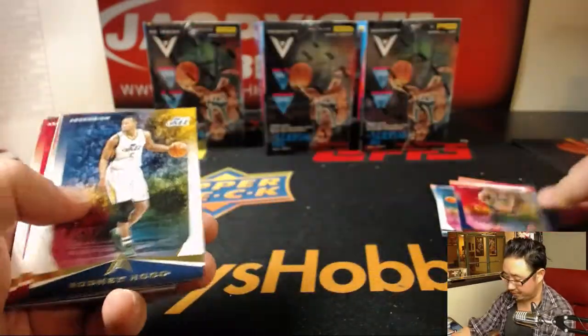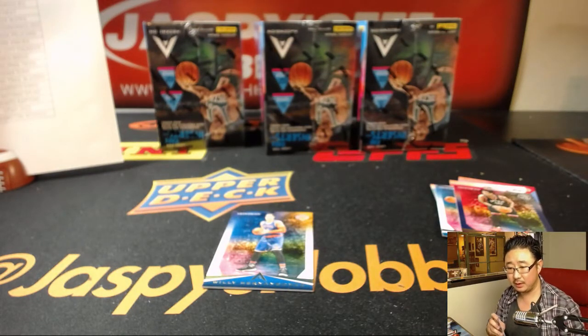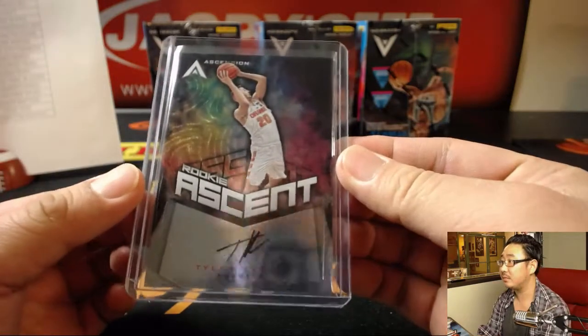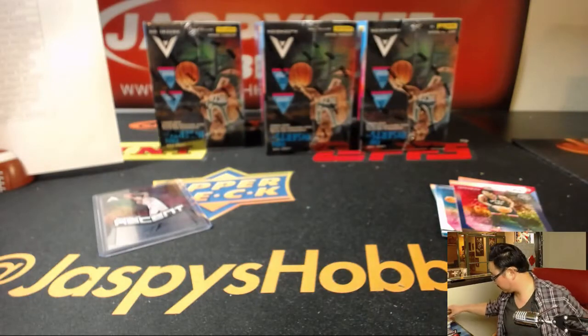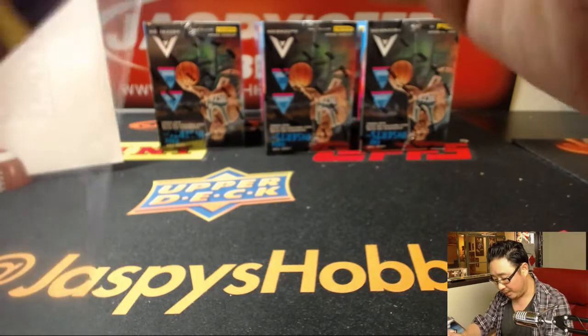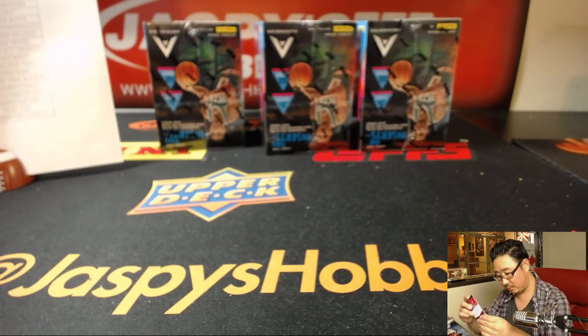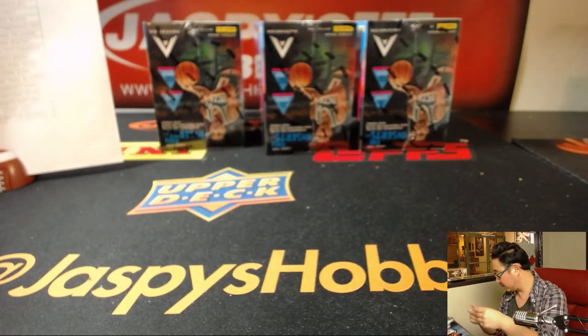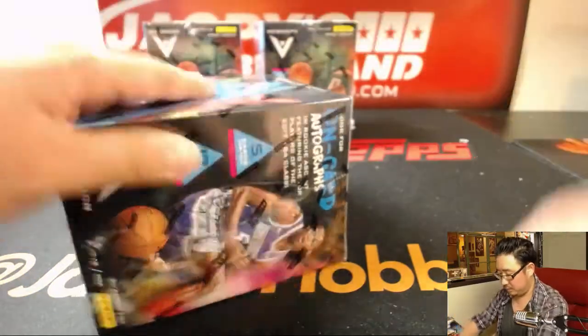For the Raptors, DeMar DeRozan at a 125 for Jeff. Brandon Ingram's been playing well. And it's Tyler Lydon, 226 out of 299. Rookie Ascent on card autograph for the Denver Nuggets. That'll be for Derek P. Nice. Three boxes to go, ladies and gentlemen. Pretty solid thus far. Good luck.